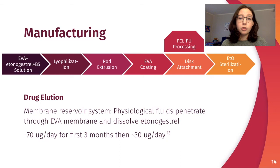Physiological fluids penetrate through the EVA membrane and dissolve the lyophilized etonogestrel. Then osmotic pressure drives the dissolved hormone out into the body, where it can enter the bloodstream. The EVA membrane slows the hormone elution rate to about 70 micrograms per day for the first month, which then averages to 30 micrograms per day for the remaining 5 years. Because the polymer implant cannot withstand high heat or steam sterilization, ethylene oxide sterilization will be used to sterilize the implant.